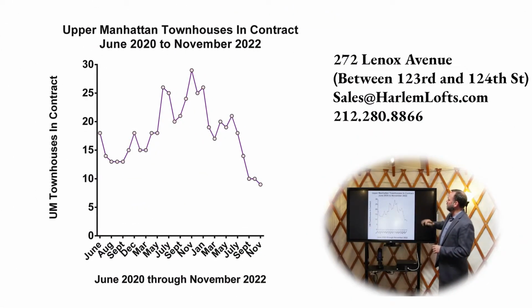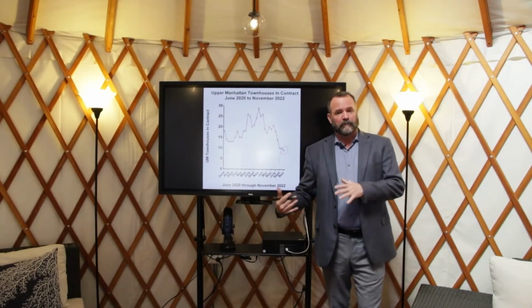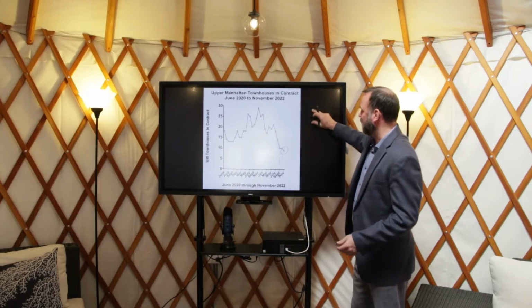Then you have Upper Manhattan townhouses in contract. This, we told you, was an all-time low. So if you have an all-time low, no properties went into contract, I think it was last month. That means, and people are pulling them off the market, it's pointing towards the buyer's market.